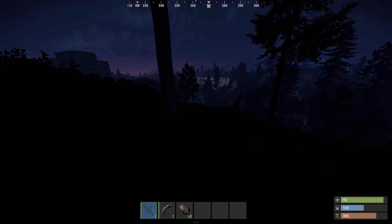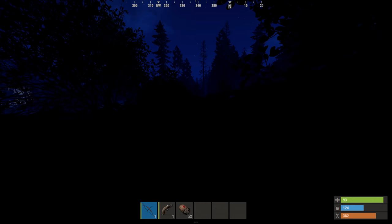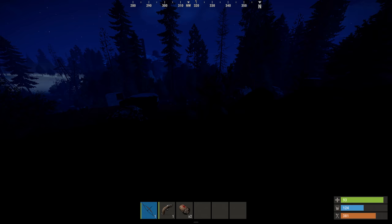I made my way back towards where Benny killed me. Let's see if I can find where he lives. Oh, there we go. I see you. I'm pretty sure this is gonna be Benny. Well, that turret's gonna be pretty much screwed over.